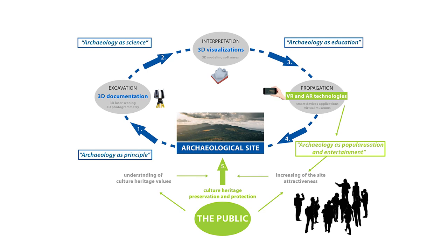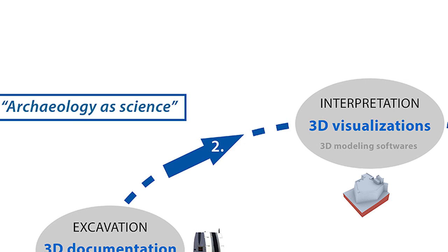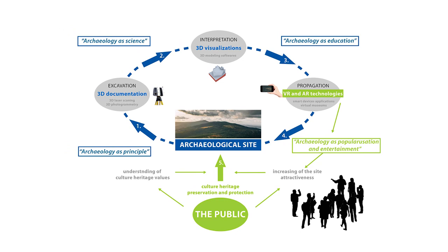Based on detailed 3D heritage recording of different types of pilot monuments, a multifunctional visualization of archaeological research and interpretation is possible, which could be presented to the public via a wide range of applications. By including the virtual world in heritage communication, archaeology and its sites become more popular and attractive.